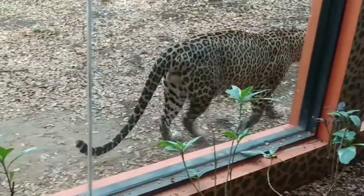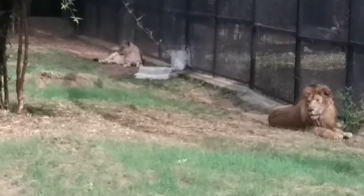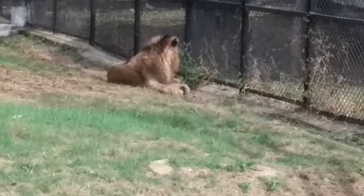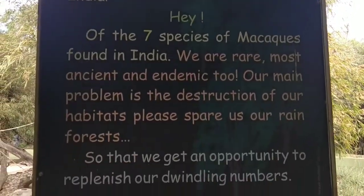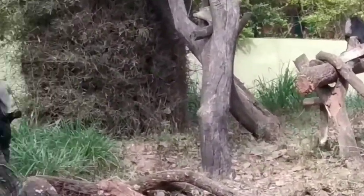It is also abode to large mammals like elephants belonging to both Asiatic and African region, black and white African rhino, gaur and hippopotamus. The zoo also has an aviary. Although it was closed due to the pandemic, the aviary has a bridge made right in the center to enable visitors to walk through the bridge and watch the birds closely.